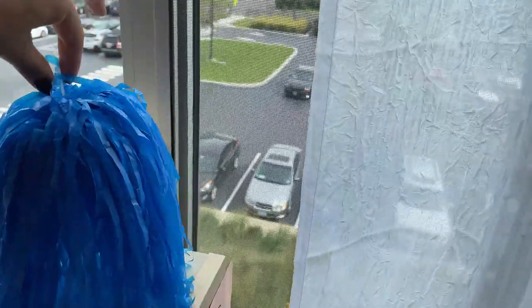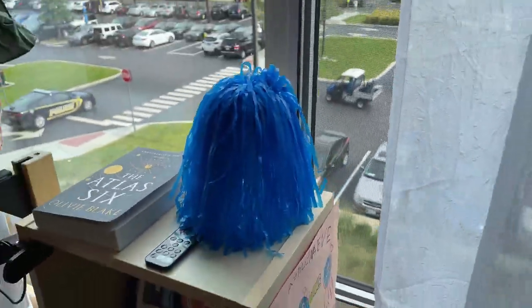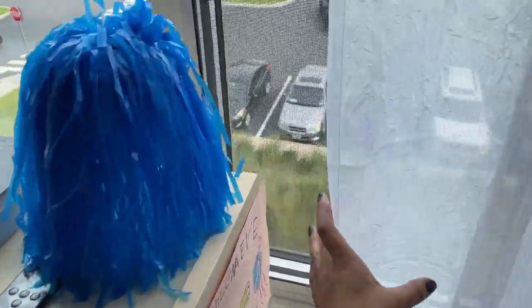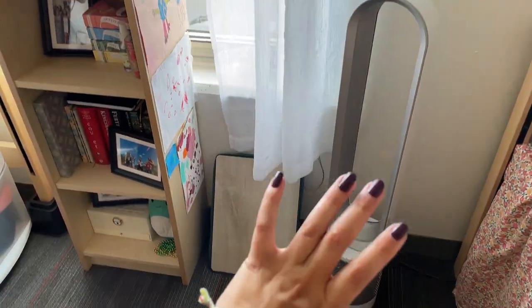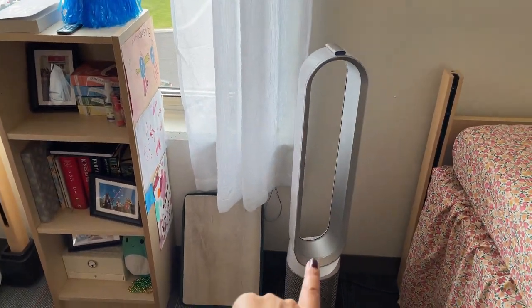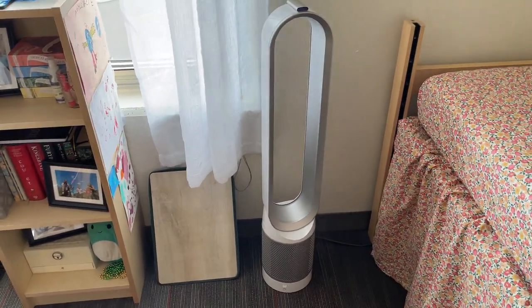This is a pom-pom I got from my second day here from Welcome Week. That's a vase that will eventually have flowers in it. The window does open, by the way. Just gotta crank it out. Lap desk. This is my air purifier / fan. You can change the settings on it.